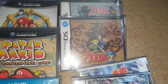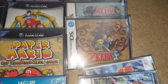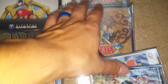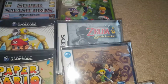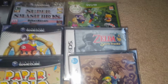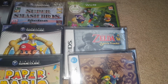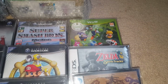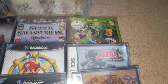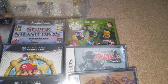Zelda Phantom Hourglass. That one looked pretty good. It had some minor scratches, so it should probably come back an 85 plus. And then right behind it, we have Zelda Spirit Tracks. That one had a few issues with it, scratches on the back. As usual, it should be an 85, maybe an 85 plus, not sure. We have New Super Luigi U. That one looked pretty good, and it should probably come back about a 90.